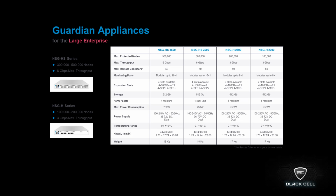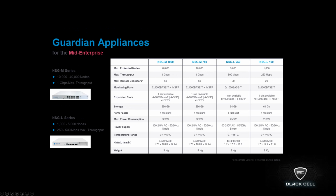There are multiple instances for the device or the appliances from the Nozomi Guardian. In this picture, we can see the appliance for large enterprise. The max protected nodes for this is 500,000 and the least is 100,000. So this one is for really big companies where the hosts and nodes are above 100,000 devices. This is for mid enterprises. As you can see, the maximum here is 40,000 and the least is 1,000. The throughput is usually 1 gig and the least is 250, but we can suit it for you if you tell us the company requirement or how many nodes and hosts you have. We can give you a list of the devices we recommend to be used.